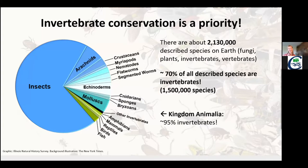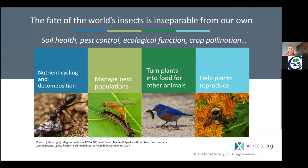Invertebrates and conservation of them is really a priority. If we look at all the described species on Earth, fungi, plants, invertebrates, and vertebrates, about 70% of all described species are invertebrates. You can see in the pie chart how that breaks out. So among animals, 95% of species are invertebrates. So with so much diversity, the fate of the vertebrates and insects is really inseparable from our own.